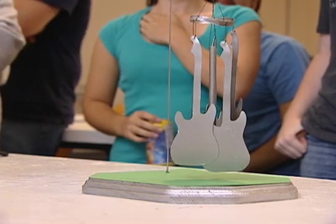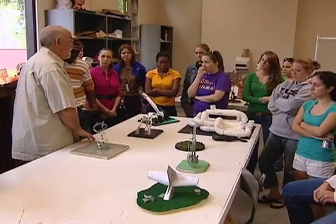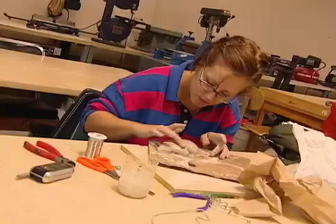Hopefully now you understand why we did the model first, because now when you finish this critique, you probably saw some things you might want to tweak or change a little bit, okay? Now you've got time to change that without fear of retribution, okay?